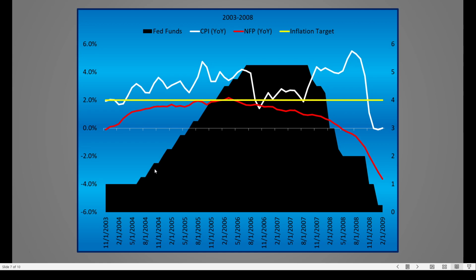Take a look at how the Federal Reserve raised rates from 1% to 5%, but it did so between 2004 and 2006. It took the Federal Reserve 2 years to raise interest rates from 1 to 5. If you think about how fast the Federal Reserve has raised rates more recently, they've accomplished the same interest rate hike in half the amount of time, which leads us to the question: do we have a hard landing in our future if they raise rates too fast?